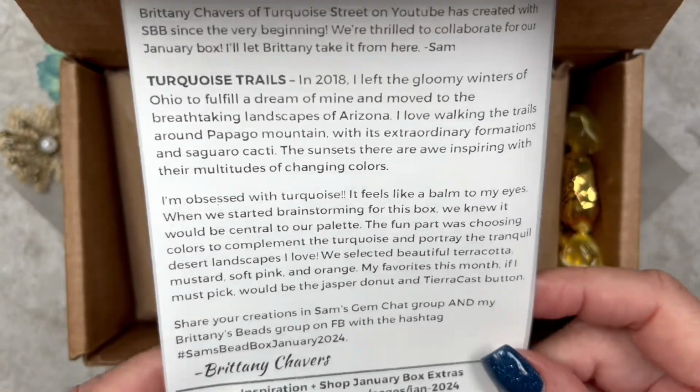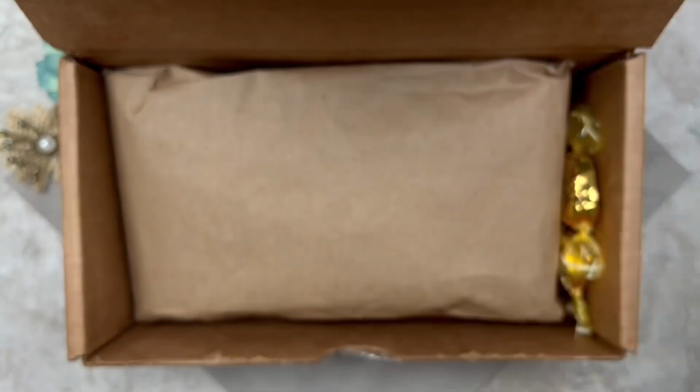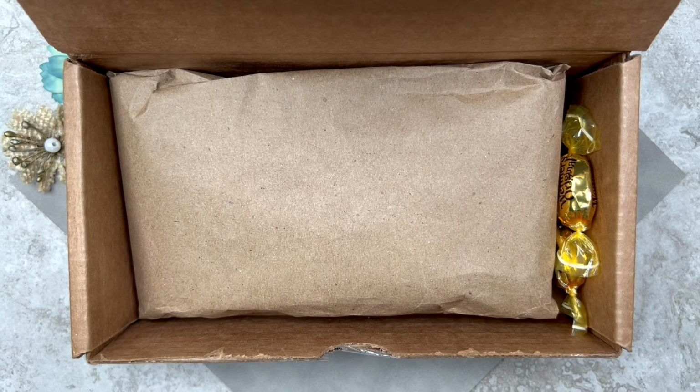Oh, that is so cool. It really is. I can't wait to see what's in this box. If it's a collaboration with Brittany, I'm sure it's going to be gorgeous. And I'm sure a lot of you know who she is. She's very popular in the beading community. So let's go ahead and pull it out.